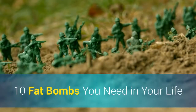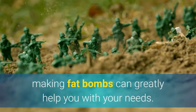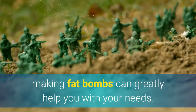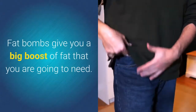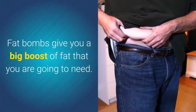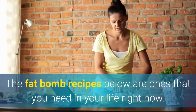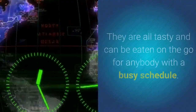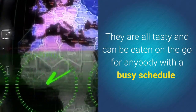10 fat bombs you need in your life if you happen to be struggling with hitting your macros. Making fat bombs can greatly help you with your needs. You need to eat more fat than anything. Fat bombs give you a big boost of fat that you are going to need. The fat bomb recipes below are ones that you need in your life right now. They are all tasty and can be eaten on the go for anybody with a busy schedule.